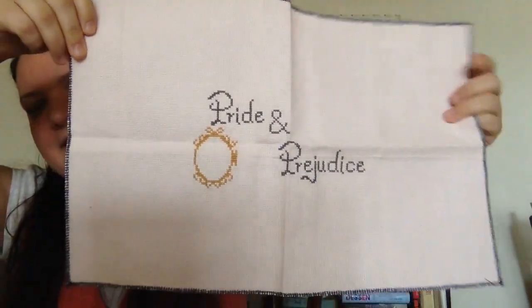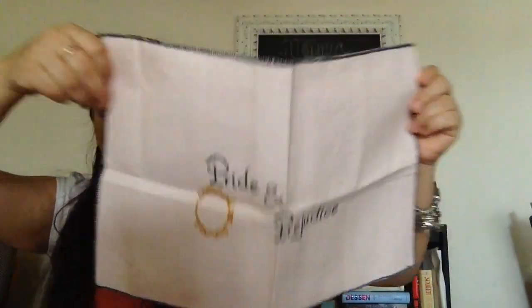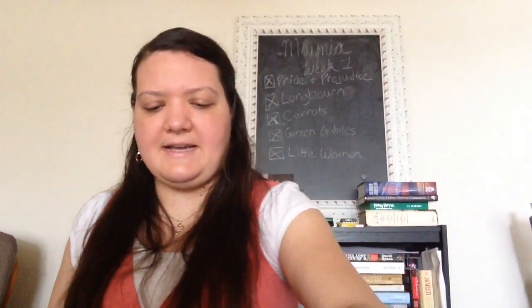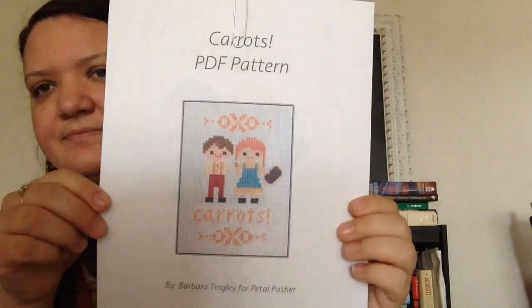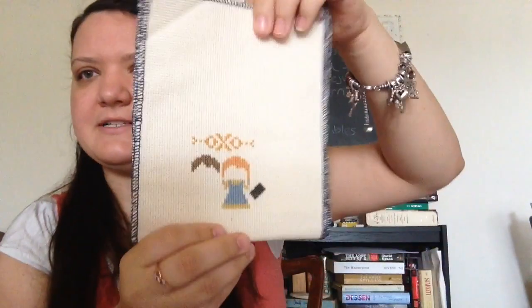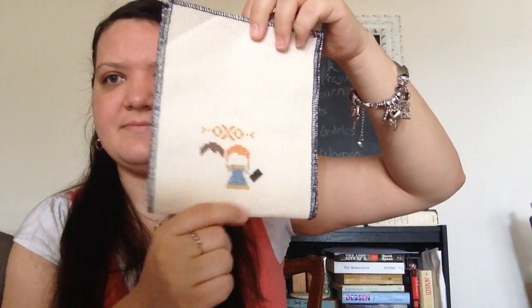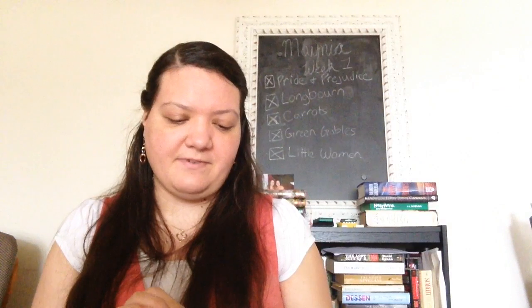So I got the words done, and I got one frame done. So, I mean, that's pretty good. Next, I worked on carrots. And this is what I got done. So, I still need to finish their faces and their legs and all of him. And then write the carrots and do one more of this. And honestly, I think that could be done in a day. Like, I could probably finish that today if I wanted to.